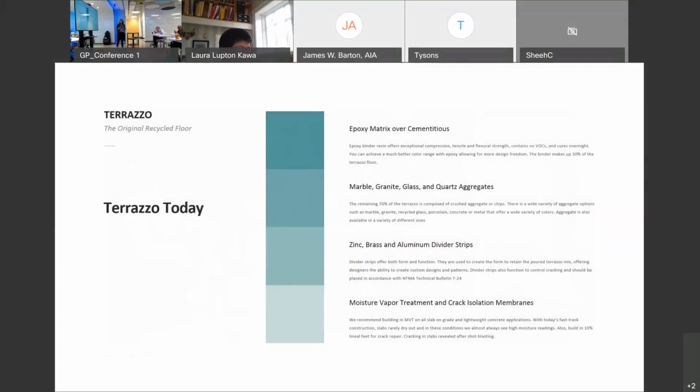Terrazzo today, what are we seeing? Everything we talked about up until now was a cementitious binder or a lime-based binder. What started happening in the 50s and 60s was a transition to an epoxy-based binder, what we call the thin-set resinous systems. That transition happened for a number of reasons. Primarily the physical properties of a resinous epoxy binder versus a cementitious binder.